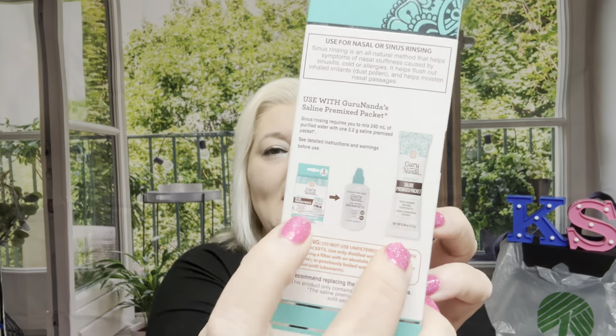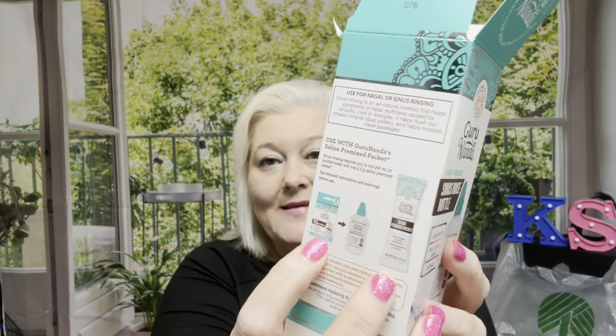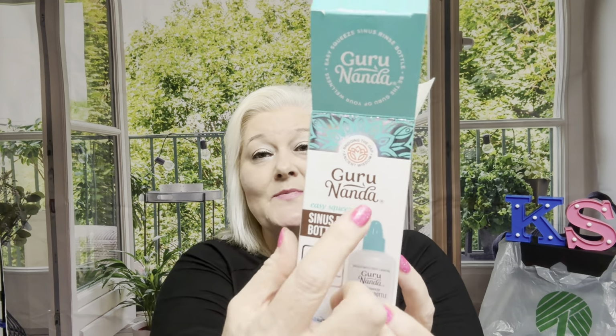Okay, so now I just realized this. There's no saline in it. Oh my God, Becky. So I'm hoping that the Dollar Tree will bring the little saline pouches. I have some and I can use them for this, I'm sure. But I really wanted to try this brand.